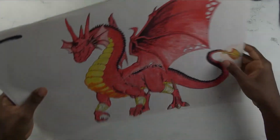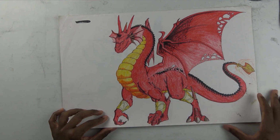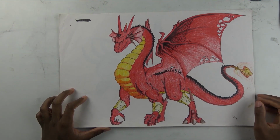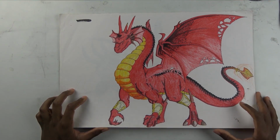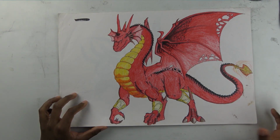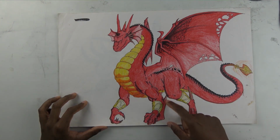Here we get to actual monsters. Keep in mind, all these bad guys are bosses, or supposed to be bosses in the game, and this being one of them. It's a dragon, and the idea that I had in mind was that you go through different dragons, smaller dragons, before you get to this dragon, because this dragon is the business.